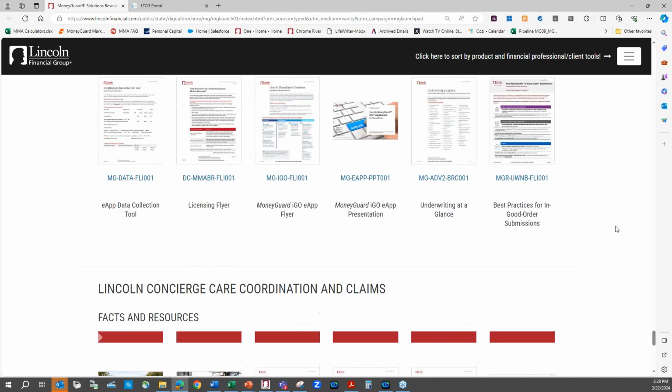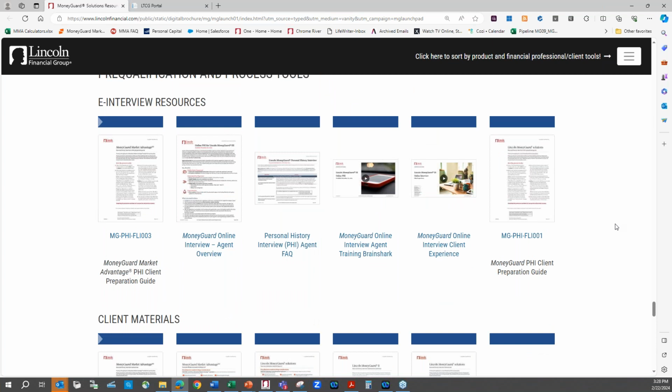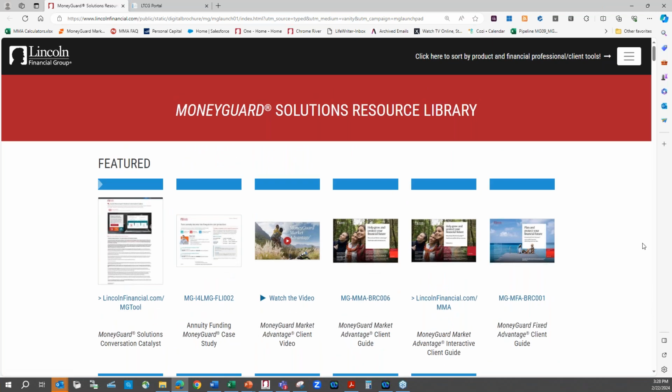How to file a claim with MoneyGuard, a claims process overview, application process overview. Anything that you can think of relating to insurance carriers, MoneyGuard, applications, we have it here. We try to make it as simple as possible. This is free to use. You don't need a MoneyGuard login in order to access this. It's simply just a website, and you have it in the palm of your hands.